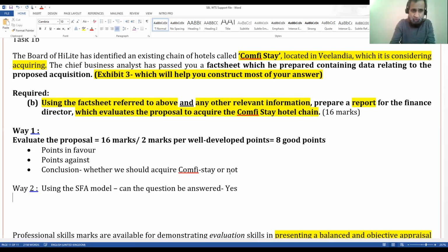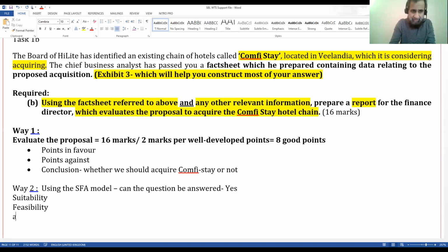So how many headings will you use? Suitability, feasibility, and acceptability, right? And then how many points should you be writing? In total 8. So under one heading you can write 2, under one heading you can write 3, under one heading you can write 3. It's totally up to you.